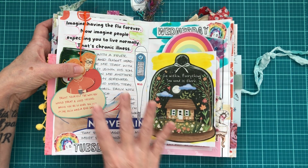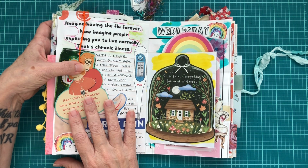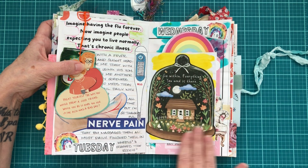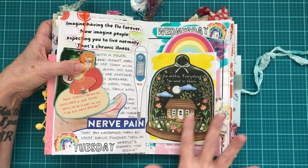And then this is just like remembering to treat yourself with grace when things aren't going great. This I found, I love this so much. Go within, everything you need is there. So just a picture of home.